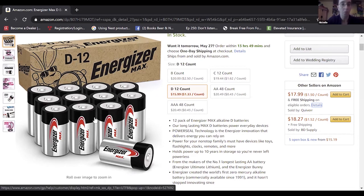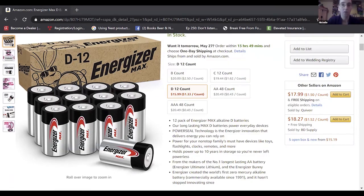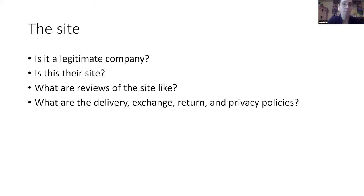The other thing you want to look at is what the delivery, exchange, return and privacy policies are like. If there's a problem with the order, what's going to happen? If they're just going to say, hey, we're not going to do that, then that's a problem.